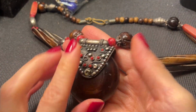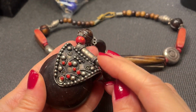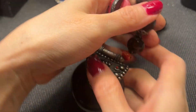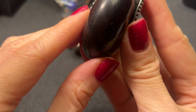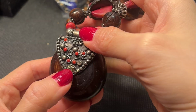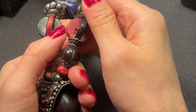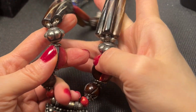This is so interesting. This looks like a purse, one of those purse necklaces, but I don't think this opens. Definitely looks like Turkish or something. Not sure what this is. I don't know. It could be organic material. I think there is a little red bead missing here because on the back there's one there. I don't know if this is coral. Kind of looks like coral. These kind of look like coconut shells or wood, some kind of nut.